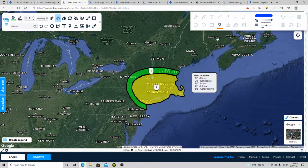So here's my updated tropical system impact index forecast here. The only difference here is I did downgrade the 3 out of 5 since we're not going to experience category 1 winds anymore. So we've downgraded to a level 2 out of 5. So there's a 2 out of 5 across parts of Connecticut, Rhode Island, Massachusetts, Southern Vermont, New Hampshire, southeastern New York, northeastern Pennsylvania, and even parts of northeastern New Jersey as well, which also includes New York City.